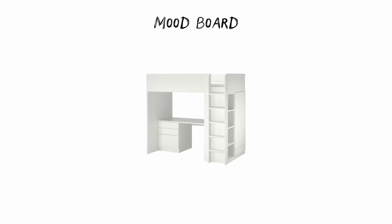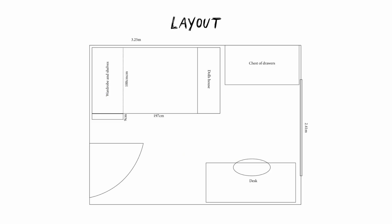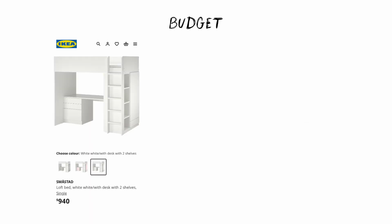I've checked with Lily's mum, and what she really wants is a loft bed so she can chill underneath. I've decided I want to go for this cute rose pink colour with a scallop detail and add mustard as an accent colour. I'll try and find lots of different decor pieces to layer everything and make it look cohesive. I got her mum to measure the space so I could do a quick layout and make sure everything is going to fit.